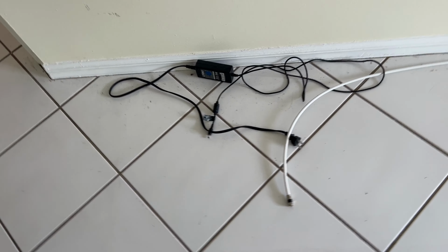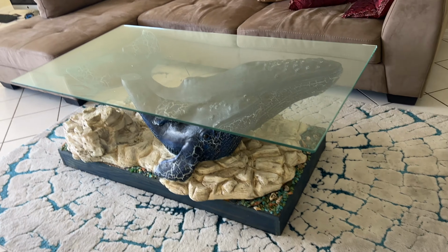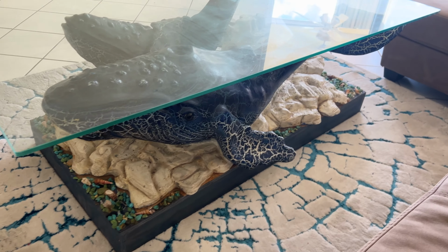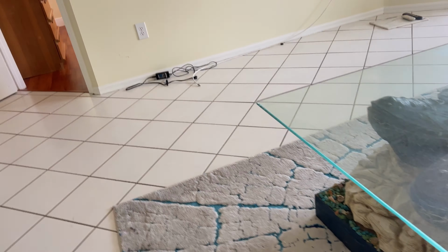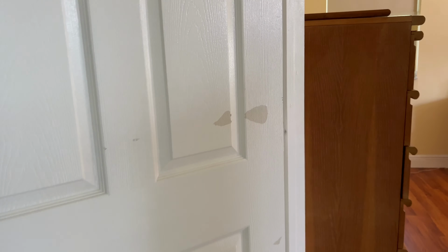All these cables need to go. A charger for something that we have no idea. This rug, again, all soft materials have to be thrown out. This table, I'll take a photo, it's a very unique table, but I don't know these days if people are buying things like that, to be honest, but we'll give it a try. This door here has some damages on it, so we want to make sure that gets painted and looking nice.